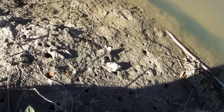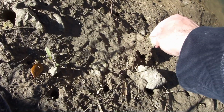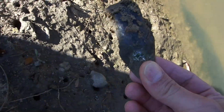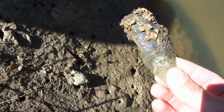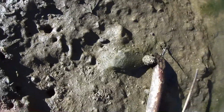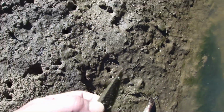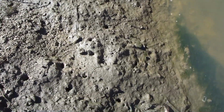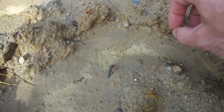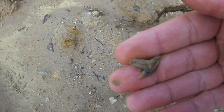I do believe that's a megalodon tooth right there. Oh, busted up. But still, big tooth. Big tooth, big tooth, big tooth. That looks like a big shark tooth. And it is. Just broken. There's a cool tooth. At a weird angle. Ooh, that's a nice tiger. Really nice.